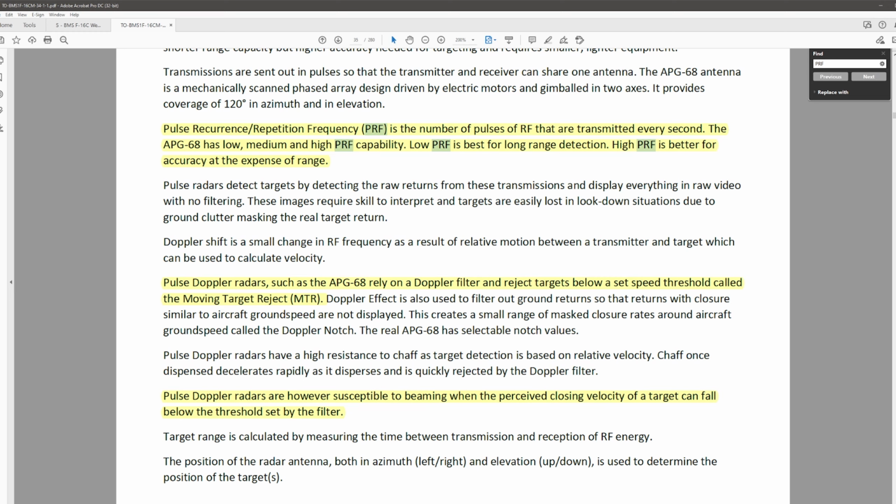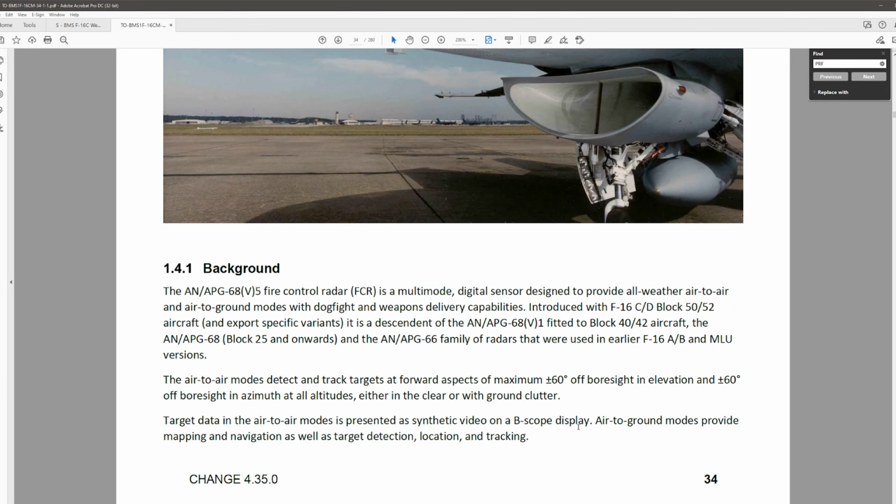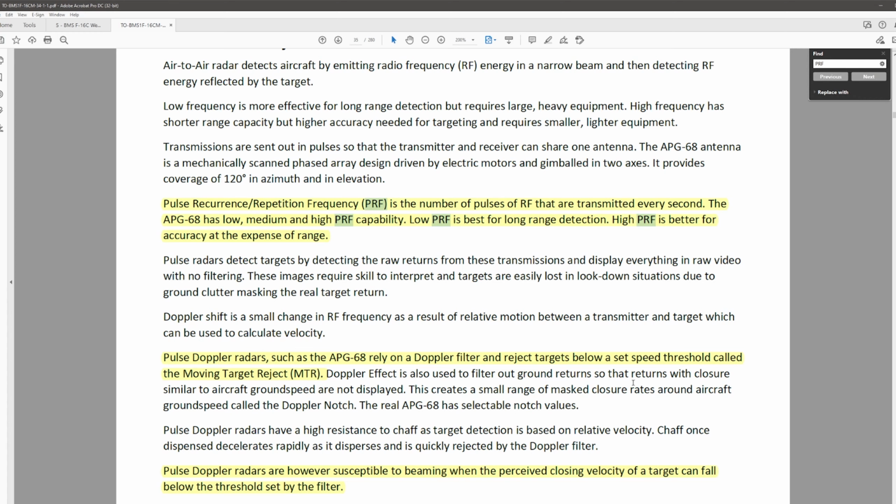From what I remember in DCS F-14, at least on that airplane, you can actually turn the Doppler filtering off. So you switch to a plain radar, just reflection. Is there a way to do that in the F-16? I don't think so. I saw it somewhere, it has it on the real APG-68. We'll probably see it later on. But you're able to change that filter speed. So if, for example, it's 200 knots, you could lower it down to 0.